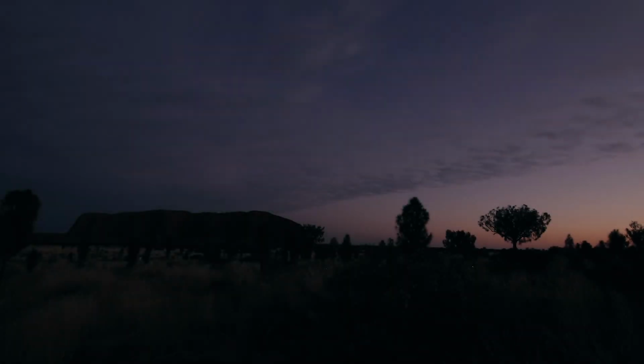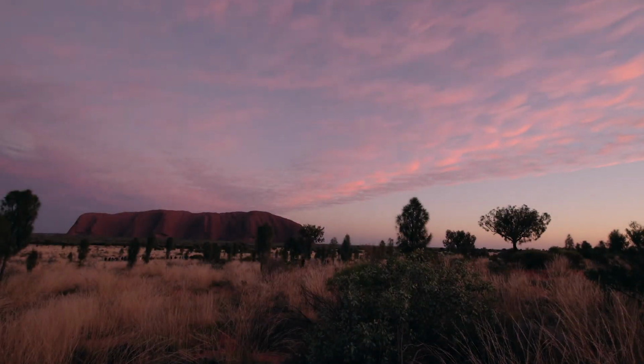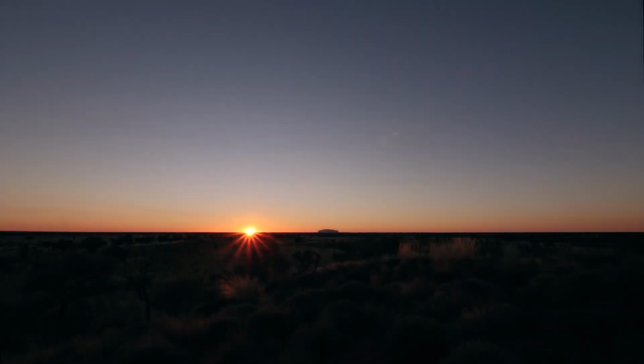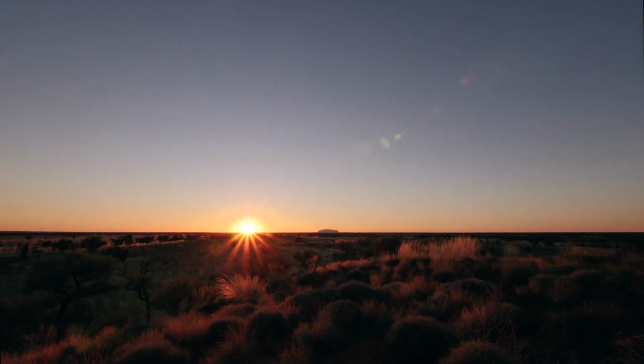Day 2 was an early rise for the guys. We took them out to see the beautiful sunrise over Uluru and Kata Tjuta from the cattle grids viewing area.